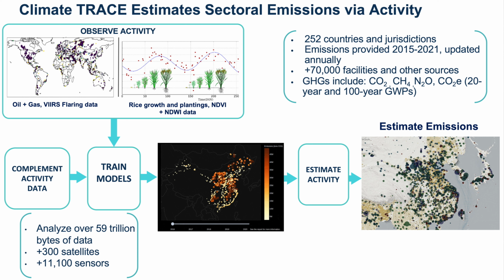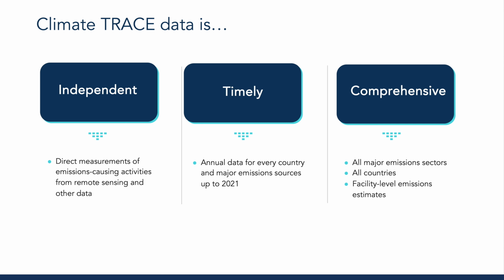Currently, we're seeing basically all the countries and jurisdictions in the world that we're tracking, and what's up there now is 70,000 facilities and other types of assets, but there's a big update coming out in preparation for COP. So over the next 2 months, if you take a look, you'll see a big expansion in our capabilities. The idea with Climate Trace is that it's trying to be independent, timely, and comprehensive, which is really a big step forward in what data is available for a comprehensive view of greenhouse gas emissions over the globe.